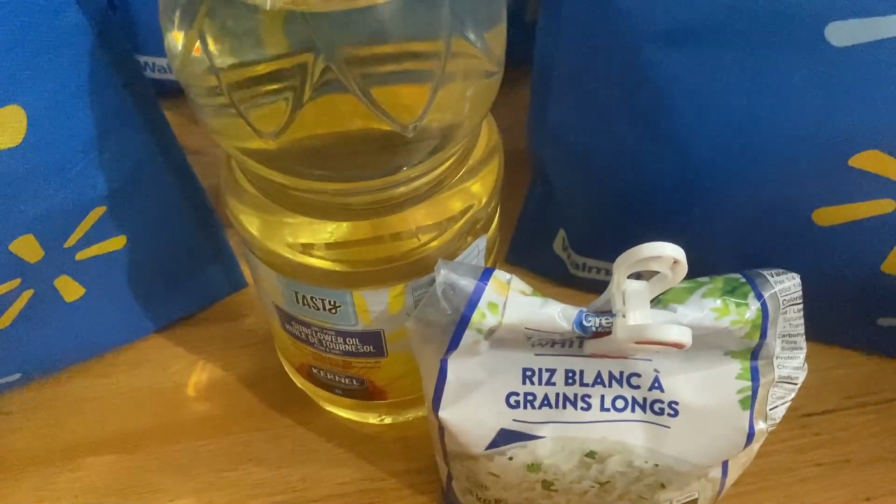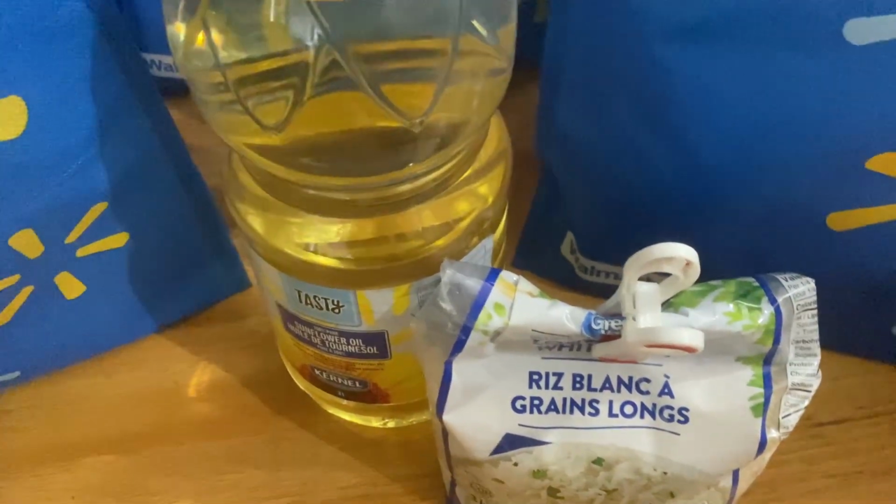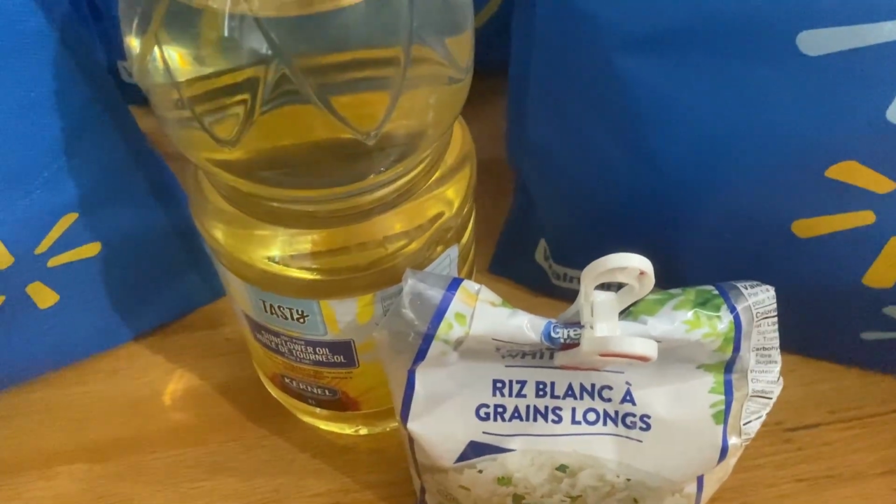My apologies, you're probably gonna hear the washer in the background because I'm trying to get all the dogs' bedding done because it's a decent day to get it out on the clothesline.